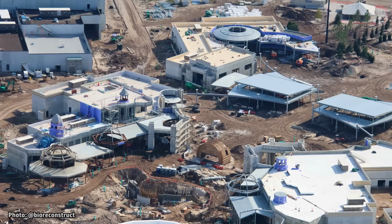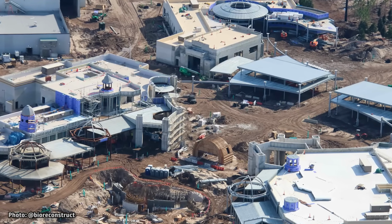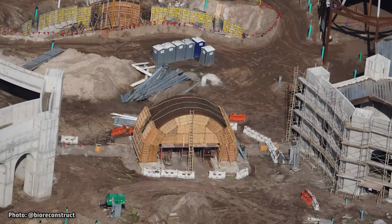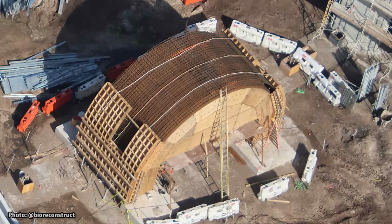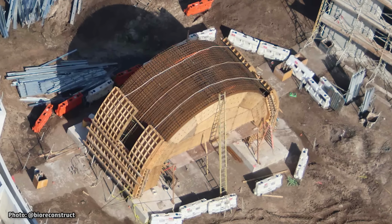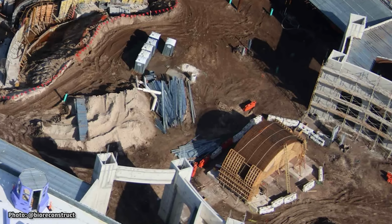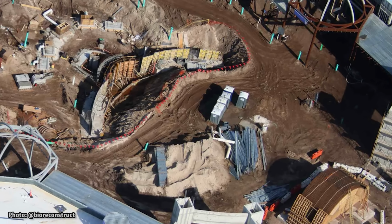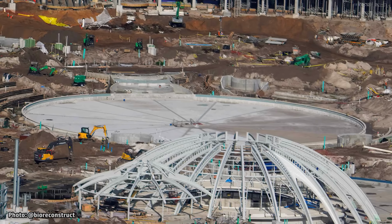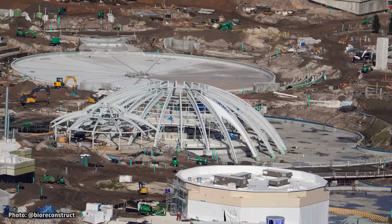Heading into the central areas of Epic Universe, which we believe will be named Celestial Park, the portal entry into the theme park itself continues to take shape. Once poured, these temporary forms will be removed to reveal the concrete portal structure inside. After entering, guests will find themselves at the edge of the start of the park's central water features. Here they will get an immediate view of the entire central area of the park, with no additional walking needed for a grand reveal.